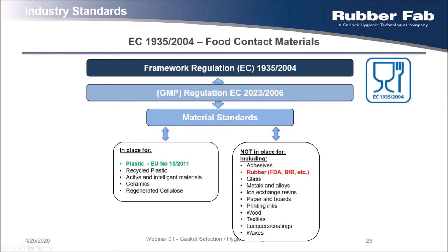Let us focus first on the specific testing standards for plastics, the EU 10/2011. It outlines the requirements of the composition of plastic materials that are intended to come into contact with food. It contains what is called the Union list of various monomers, other starting materials as well, production aids and additives that may be used in the production of polymers. So, for example, PTFE gaskets would fall into the category of plastic materials.